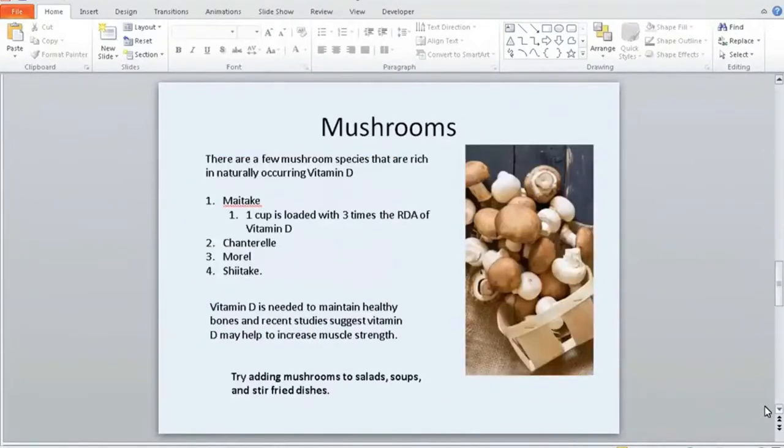Mushrooms are naturally occurring in vitamin D if you choose one of these 4 species: maitake, chanterelle, morel, or shiitake. The number one is the maitake, where 1 cup is loaded with 3 times the RDA of vitamin D. Vitamin D is needed to maintain healthy bone, and recent studies suggest vitamin D may help to increase muscle strength. You could start off by trying to add mushrooms to salads, soups, and stir-fried dishes.